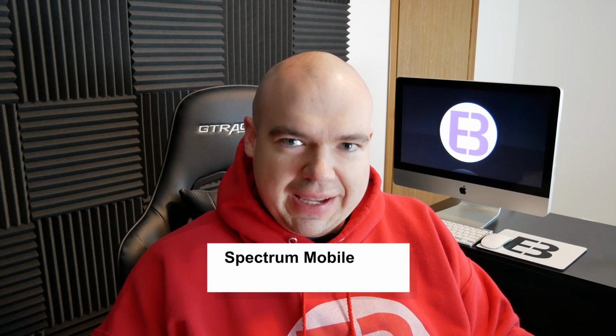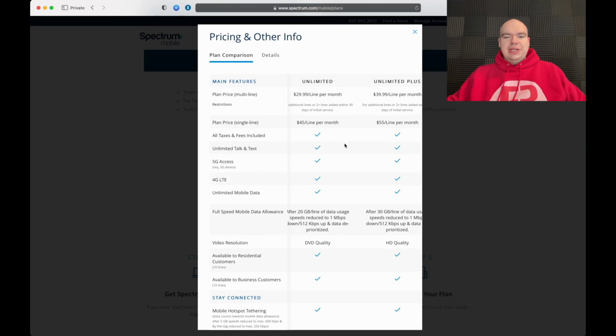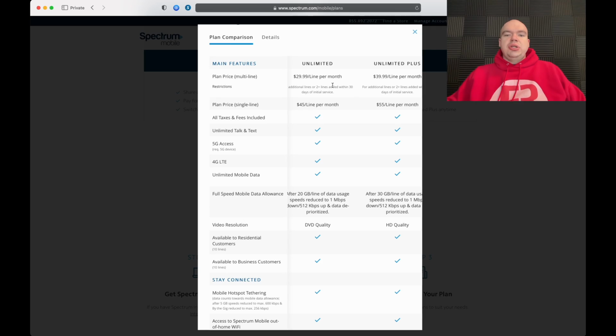Now, the cost for that, normally on some of the other providers, it's like $10 or $15. Not with Spectrum Mobile here. You do have to get a whole other line here. So you can get this one here, the $29.99 if you have the 2+ lines, which, if you're bringing your phone and your tablet, that qualifies as 2+ lines. So you do have to have one of these here. Just keep that in mind.